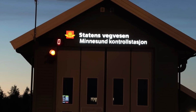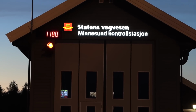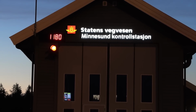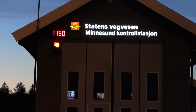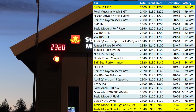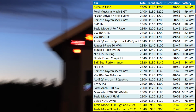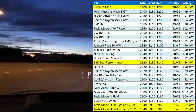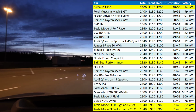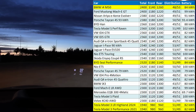Okay, let's check the weight. Front axle, 1180. Oh, shit. This is a heavy car. What? 2,320? Oh, shit. Almost as heavy as a BMW i4. A lot heavier than Model 3. Wow.